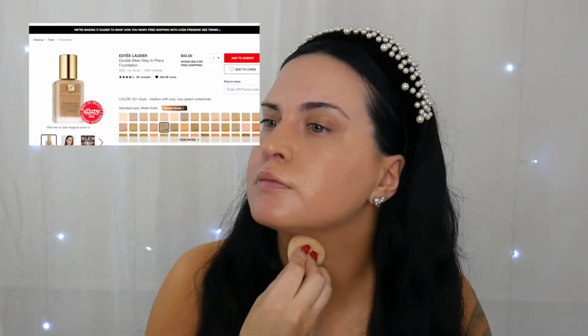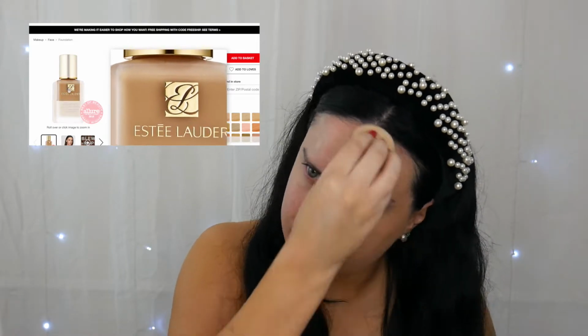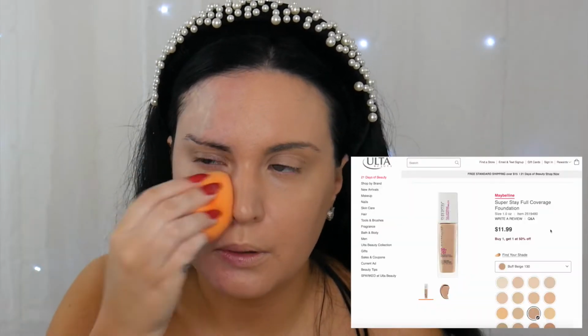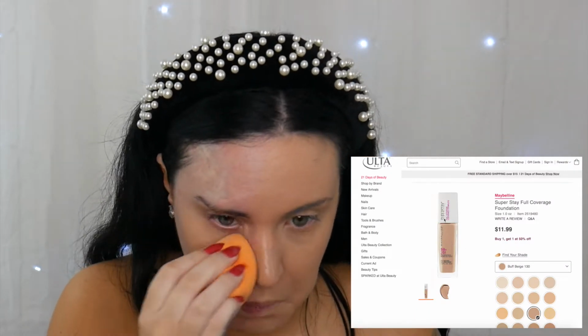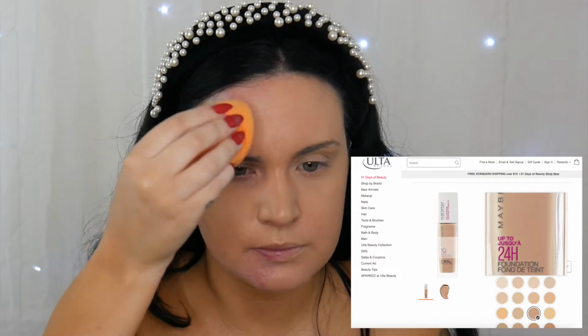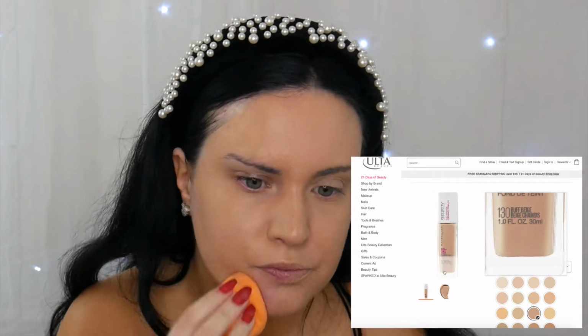So next we're going to go in with some foundation. For the prestige side, I'm going to be using the Estee Lauder Double Wear in the shade Dusk. The Estee Lauder Double Wear is $35. And for the drugstore side, I'm going to be using the Maybelline Superstay Foundation in the shade Buff Beige. The Maybelline Superstay Foundation is $11.99.